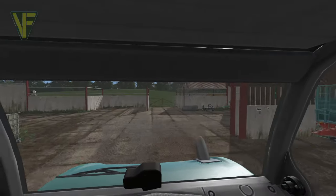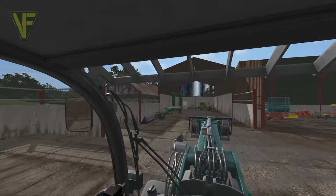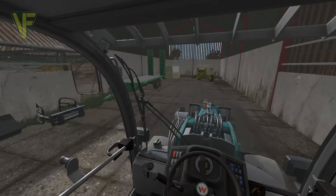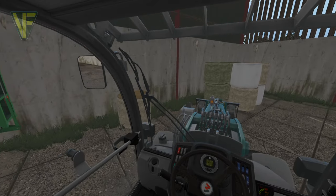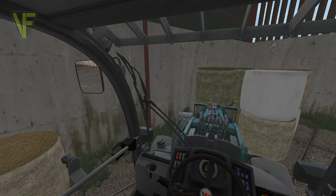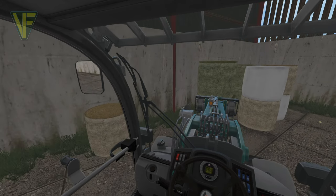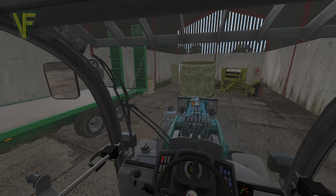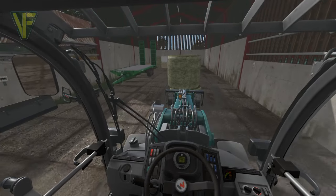There's one. Right. Now we're going to go and get the hay bales. Right, that's two of those, and then we just grab that silage bale off the top. So we have about enough for one more trailer full of feed for our animals.